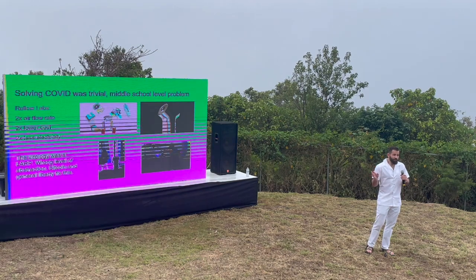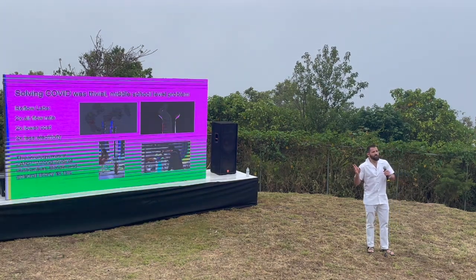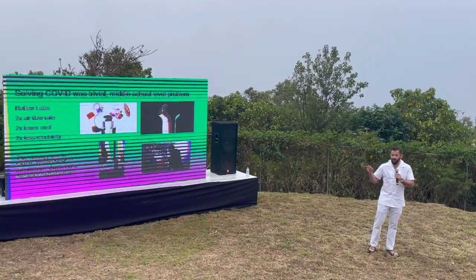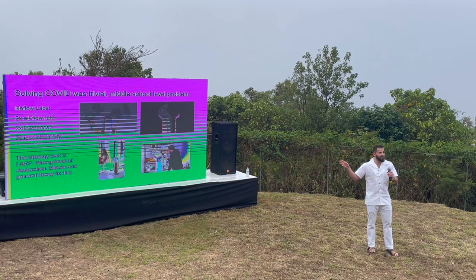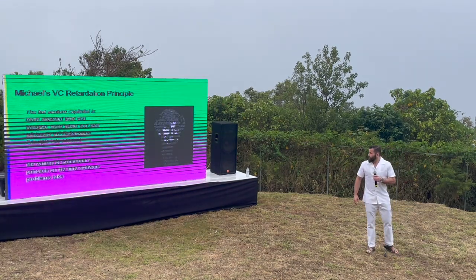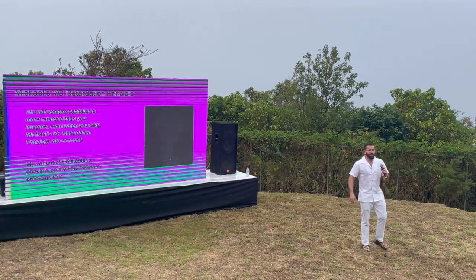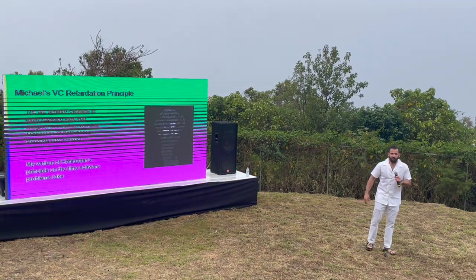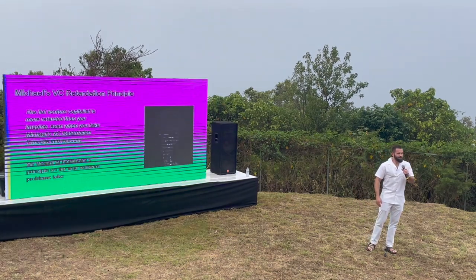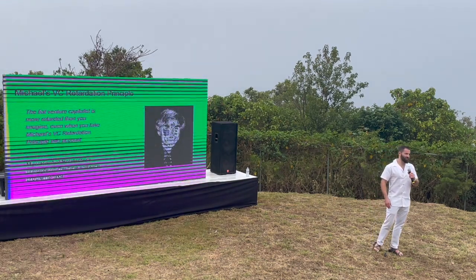It's a very simple solution. Any middle schooler should be able to do it. I thought there'd be 100 other companies. Instead, there were a bunch of fake companies doing fake products that somehow got tons of funding from VCs. And to this day, no one's built this device. So I've come up with a principle, which is Michael's VC retardation principle, which is that the VCs are more retarded than you can possibly imagine, even when you take into account Michael's VC retardation principle.